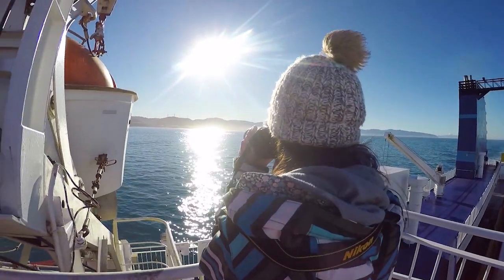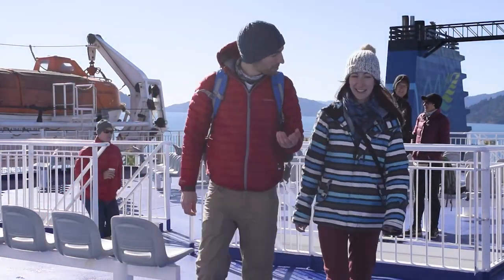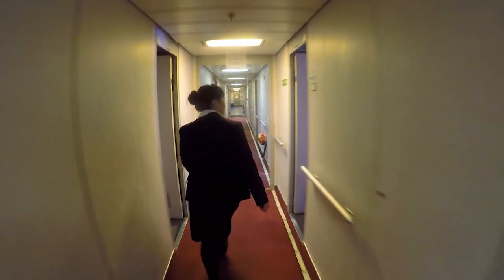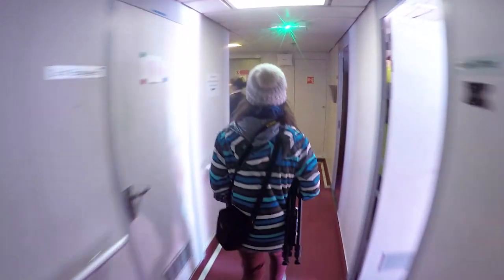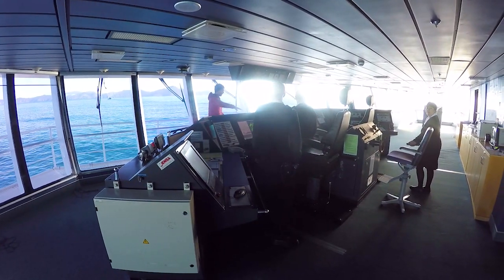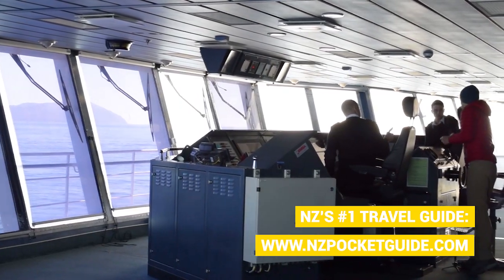But to our surprise, we are greeted by some of the staff, who tell us they have a surprise for us. Because the crew at Interislander noticed all our cameras and it's a bit of a slow morning, we've been invited to go up to the bridge, which is where the captain pilots the boat. So we enter the bridge, which looks like something out of Star Trek with all these control panels, and we get a pretty unique view of the Interislander Ferry.